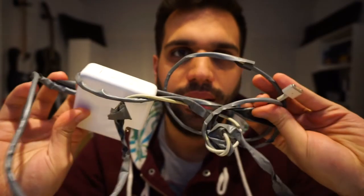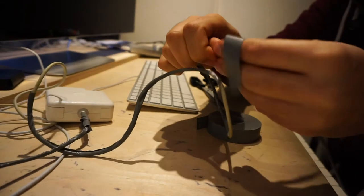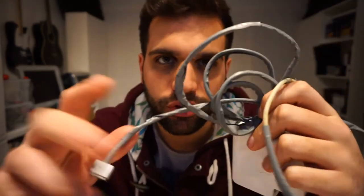And I thought about fixing something that breaks every couple of weeks. It's always this charging cable from Apple that looks like a mess. Okay, I'm done. This doesn't look really pretty, but it should do its job.